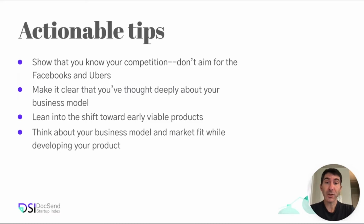Third, we want you to really lean into the shift toward early viable products. With so much investor money in the system and so much more noise from founders in the system, it means that you've got to do more to stand out than ever before. And that means maybe pushing your product into alpha and beta testing where 5 to 10 years ago you wouldn't have had to in order to get funded.